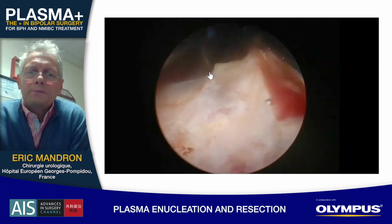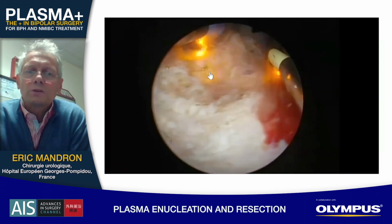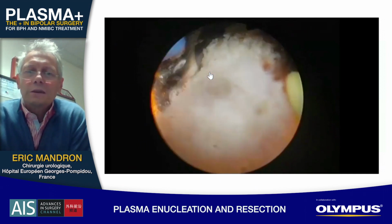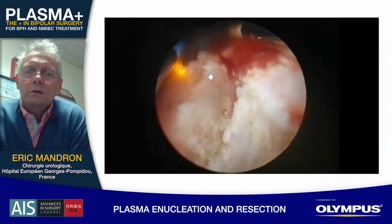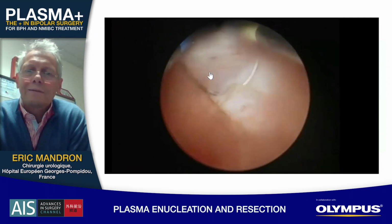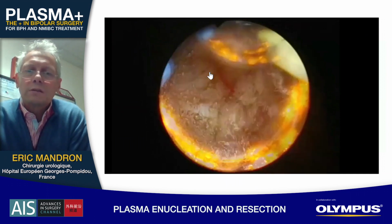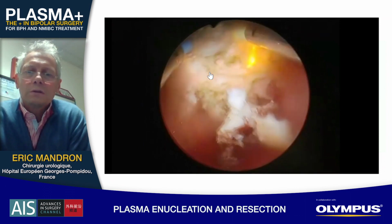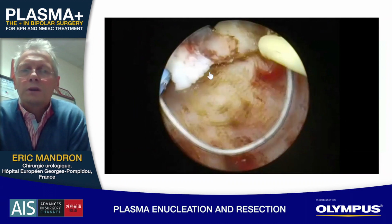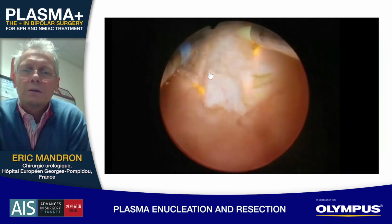I went to Leipzig 2 times, and I think it's a really great option because you can use your normal instrument and you can do a technique with a real enucleation, much better than a simple resection because it's total, and it gives very good functional results, the same results as you have with your resection. So for me, it's a really great option. And it's modern because it's a plasma, it's not monopolar, it's a bipolar plasma resection.